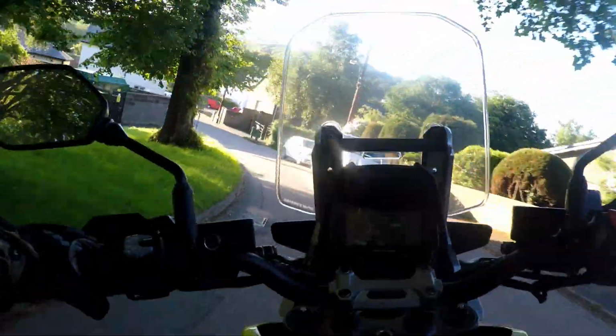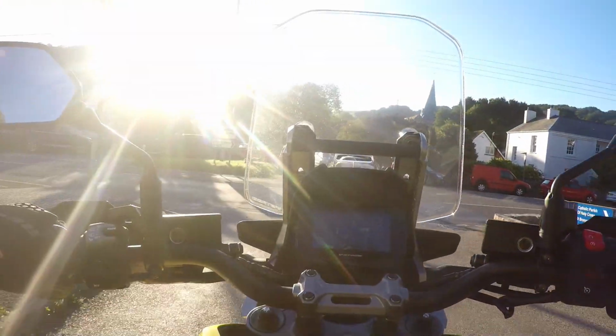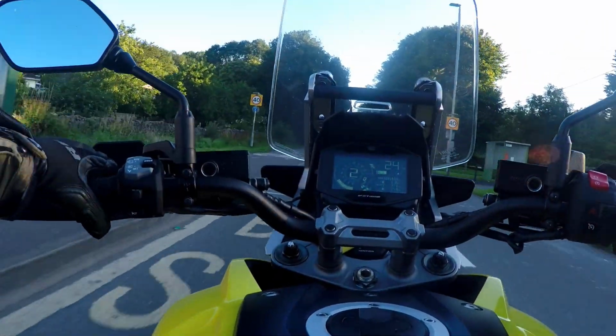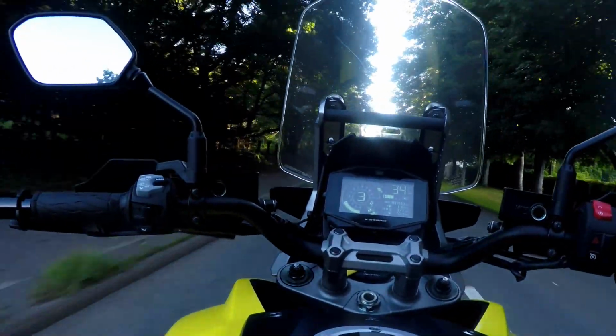There's a beautifully smooth pickup. It's beautifully smooth around town. You've got a light clutch, very deft controls with the throttle and clutch, and it's just an easy bike. It's just an easy bike to ride. So I think from an engine point of view, it's a revelation, which I never thought I'd ever say.